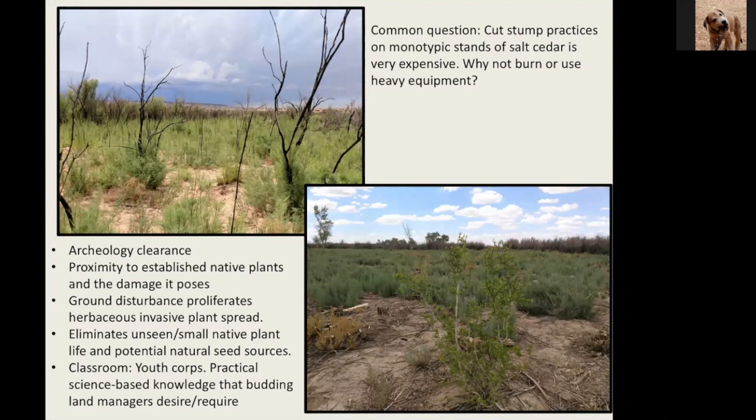And due to the proximity to established native plants and their root systems, fire and heavy equipment might pose damage to these plants. It's proven that ground disturbance by heavy equipment and fire proliferates herbaceous invasive plant spread, especially on this site. The camel's thorn comes in like wildfire after heavy equipment grazes the surface of the earth. And then heavy equipment and fire eliminate unseen small native plant life and seed sources.